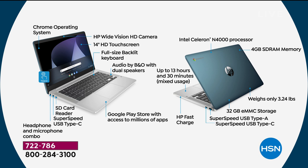There's a backlit keyboard. Oh, the audio is awesome. It's B&O. It's Bang & Olufsen. It's the highest quality audio HP puts in any of their computers. I'm talking about their $1,000 HP Pavilion all-in-ones. They have Bang & Olufsen just like this computer does.